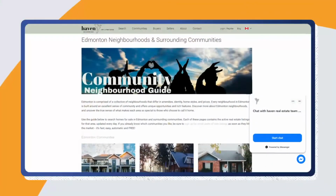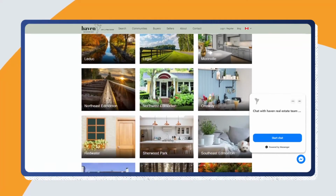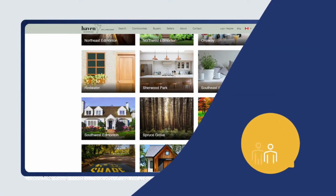With the ability to create unlimited content pages and hyperlocal content such as listings, blogs, testimonials, and videos targeting specific neighborhoods, you can boost organic rankings, driving even more traffic to your website that you can convert into leads.